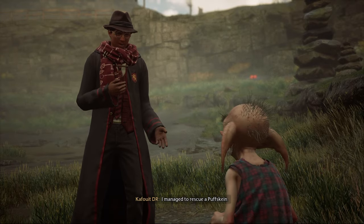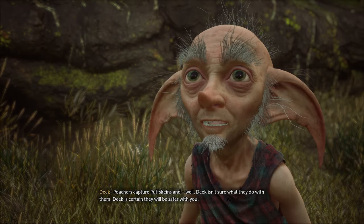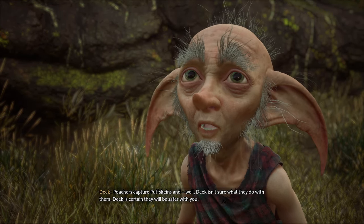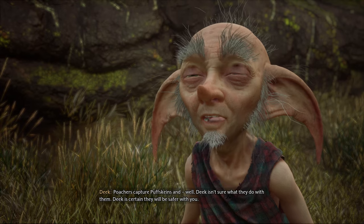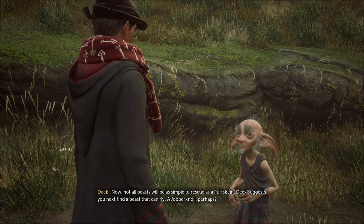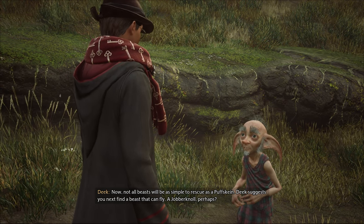I managed to rescue a puffskein. You can rescue as many as the knapsack will hold. Poachers capture puffskeins and, well, Deke isn't sure what they do with them. Deke is certain they will be safer with you. Now, not all beasts will be as simple to rescue as a puffskein. Deke suggests you next find a beast that can fly.